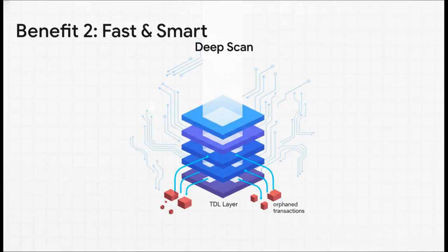And second, the sheer intelligence of this new process. This isn't just a simple file check. The deep scan technology goes layers deep, right into the Tally definition language itself. It actively hunts for those orphan transactions, the books that fell behind the shelves. And it intelligently relinks them to where they're supposed to be. The results? A much faster and way more successful recovery.